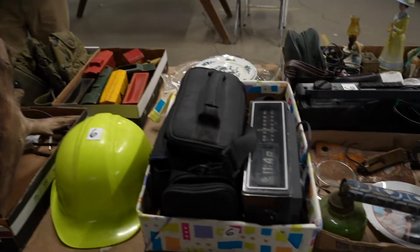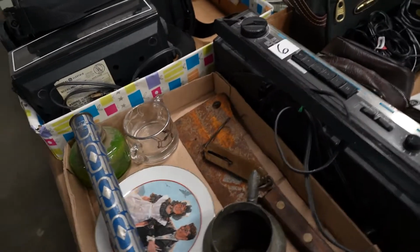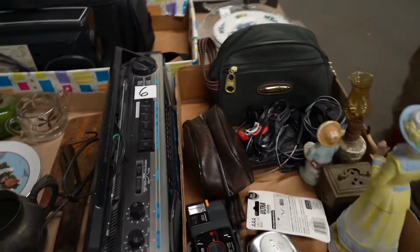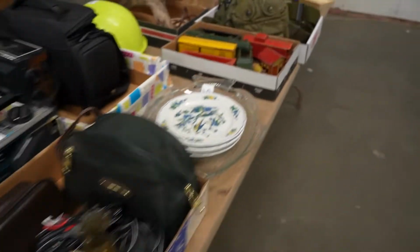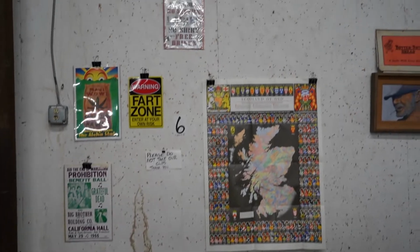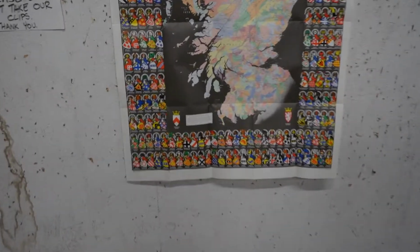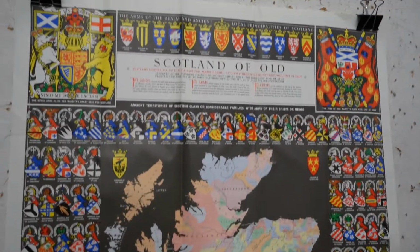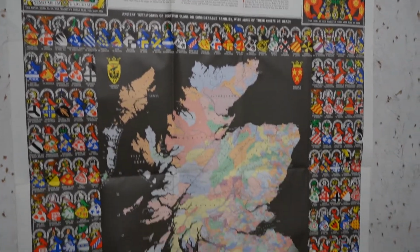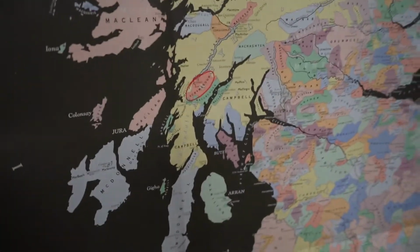Seems like it should be on its own. It's amazing. Anyway, that's how it is. Got a few things on the wall. Not very much art this time. That's a cool map. Shows the different clans of Scotland and the territories that they had. Oh, look at there. Somebody circled one of them.